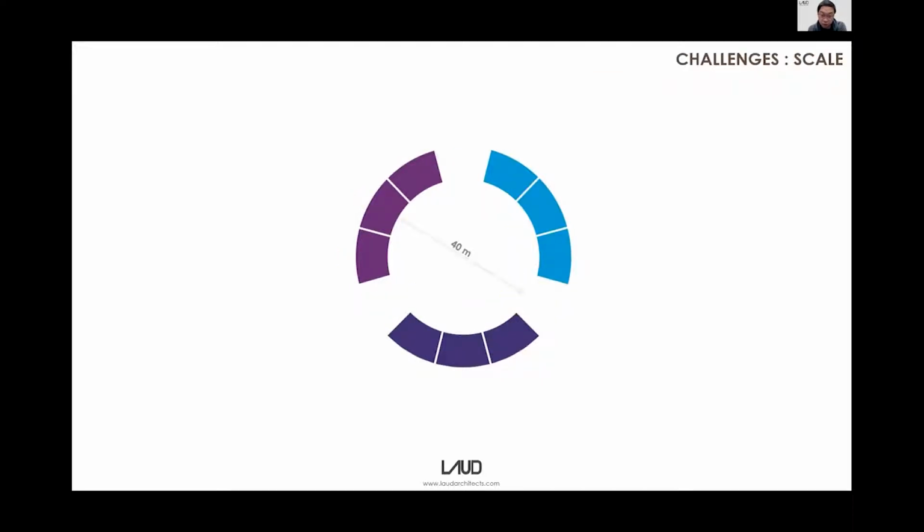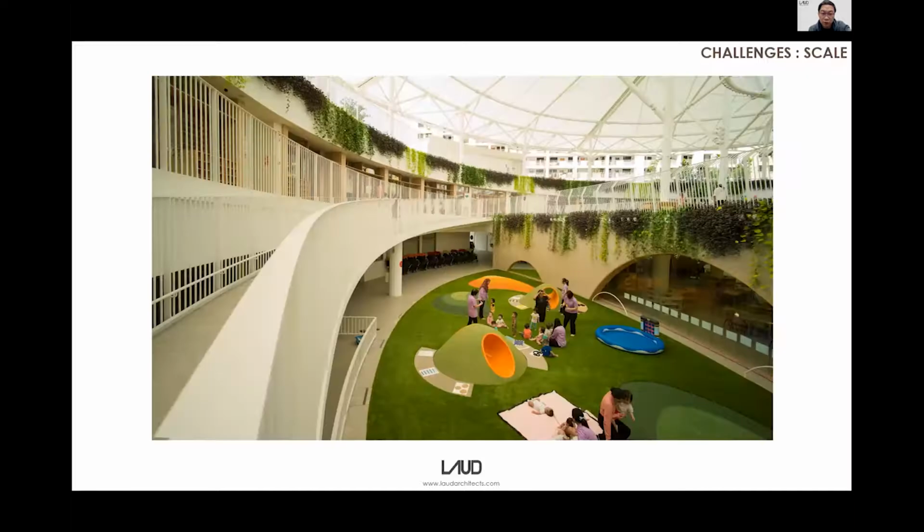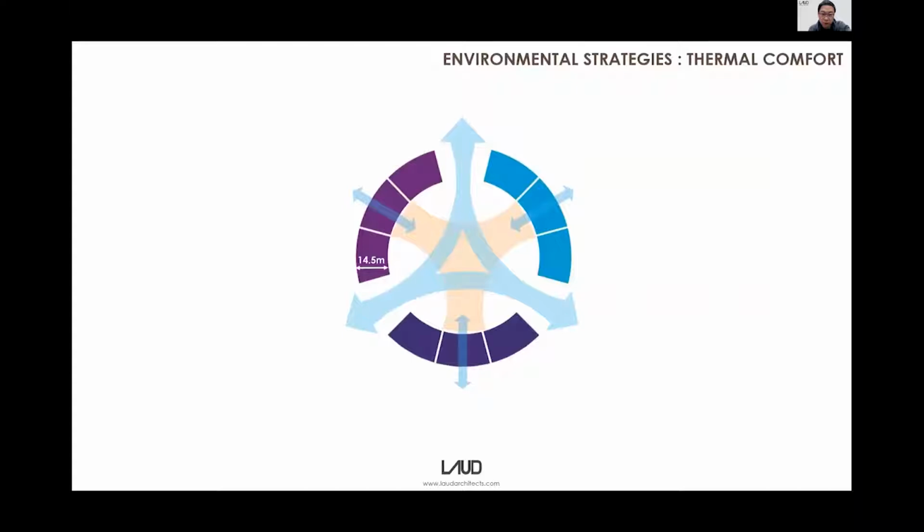The idea of scale is something we considered, because if we lay out the entire childcare classroom in a circular form, there will be a 40-meter diameter central courtyard. Is it too large and too intimidating for young kids? So to that end, we decided to segment it into 3 smaller quadrants and put the multipurpose hall right in the middle. The 3 smaller quadrants are what you see in the photo, with 3 different functions: early childhood playground, water play as the second quadrant, and the third quadrant is basically an entrance court.